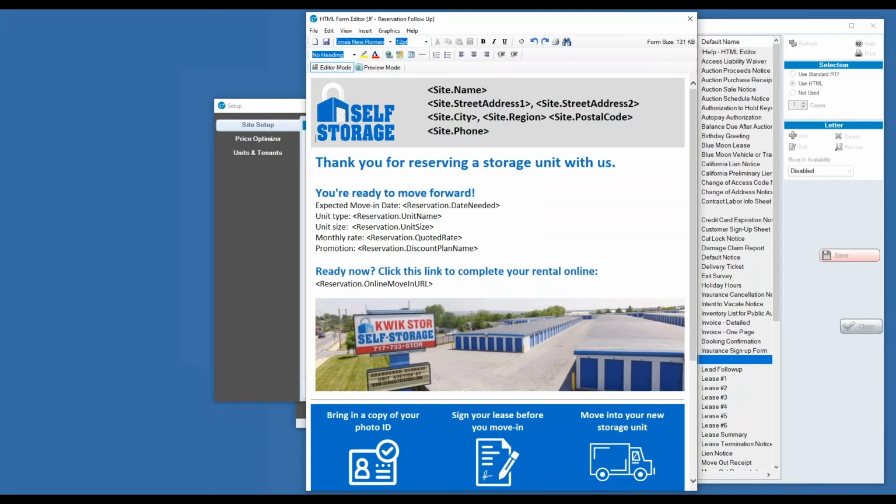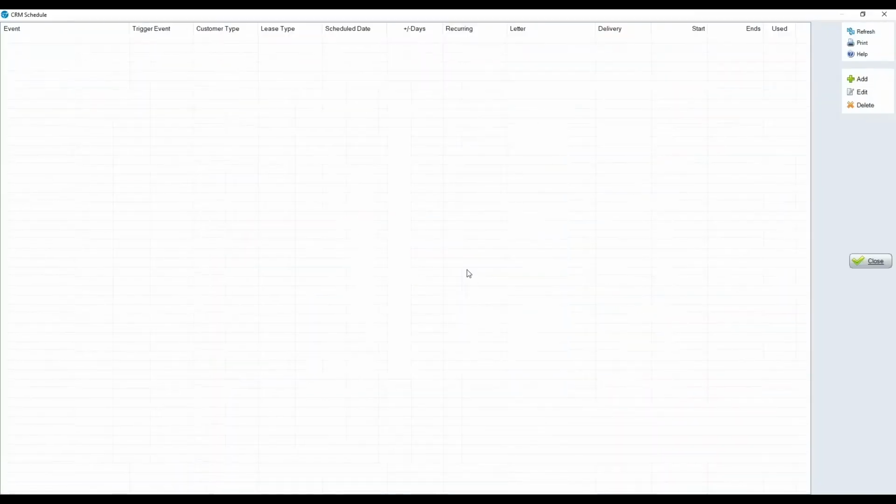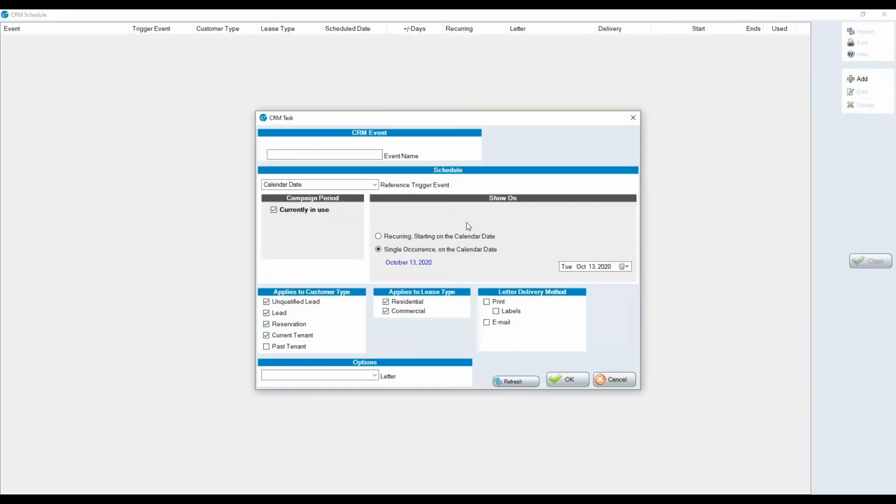That's fair. So I've seen a couple questions come in, Jim, about this and just how you engage them. One question is, do you have to manually send the booking confirmation, or is there a way for the website to automatically send it, or how are you using this form by itself? This form is, I created a CRM event in SiteLink. So when the lead gets placed into SiteLink, it triggers a CRM event. So unfortunately, there is no way to do it automatically right now. Fair. So this is the reservation follow-up.